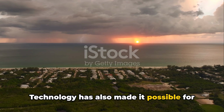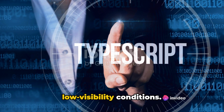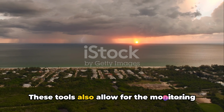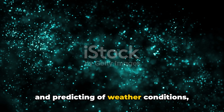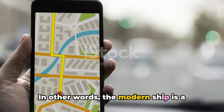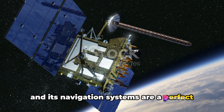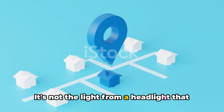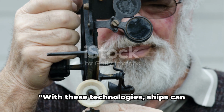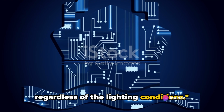Technology has also made it possible for ships to navigate safely in total darkness, dense fog, or other low visibility conditions. This is something headlights simply couldn't achieve. These tools also allow for the monitoring and predicting of weather conditions, which can be vital for planning safe and efficient routes. In other words, the modern ship is a marvel of technological sophistication, and its navigation systems are a perfect example of this. It's not the light from a headlight that guides a ship through the night, but the invisible signals of technology. With these technologies, ships can navigate safely and effectively, regardless of the lighting conditions.